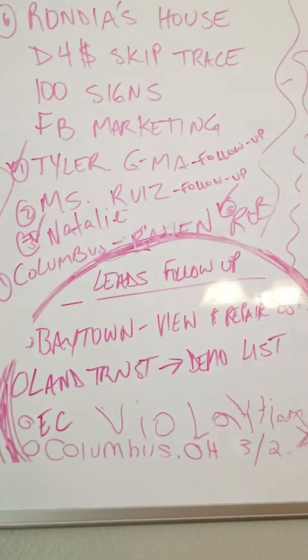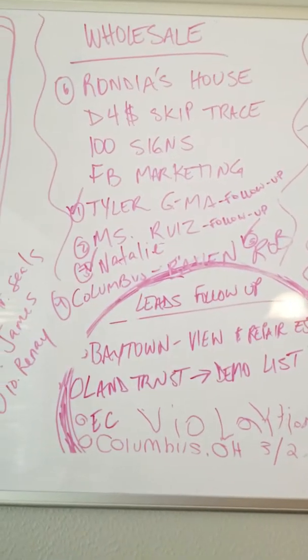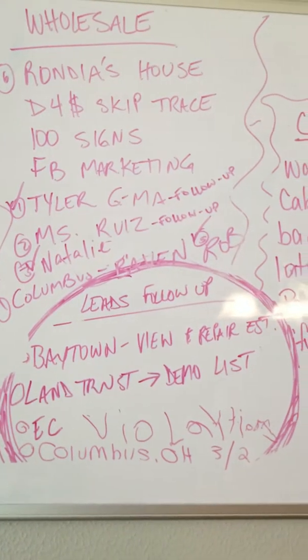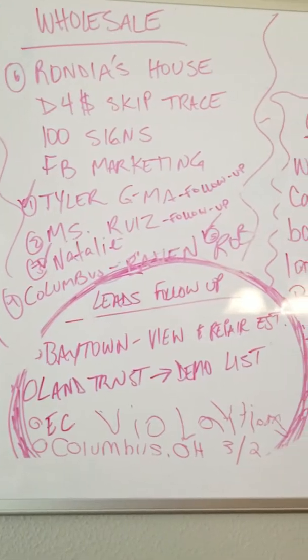Then we have property in Columbus we need to follow up on. I skip traced this number. I was able to shoot an email, so now I need to just get on the phone or text.